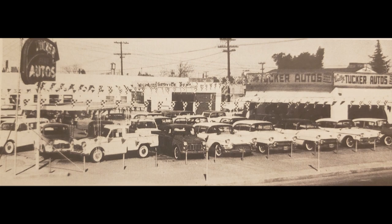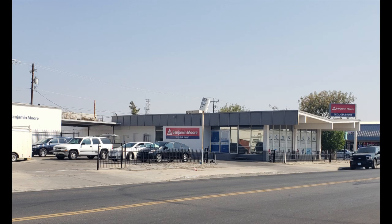This is Wally Tucker Dotson on 19th and Baker Street in 1960. And this is what that looks like today.